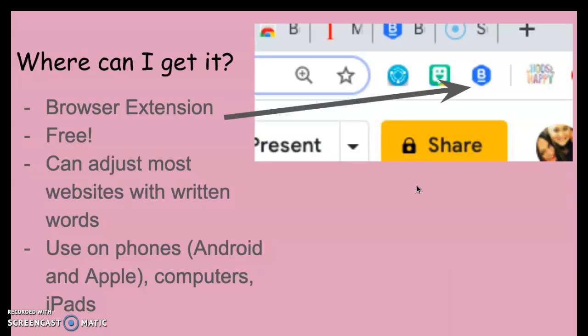The really cool thing about Beeline Reader is that it is a simple extension to add on to any type of web browser. For example, my school uses Chrome and I have added it to my Chrome browser really simply. Because it is free, there are some limitations with it. However, there are opportunities to buy extended versions where you can change the size of text and everything else.